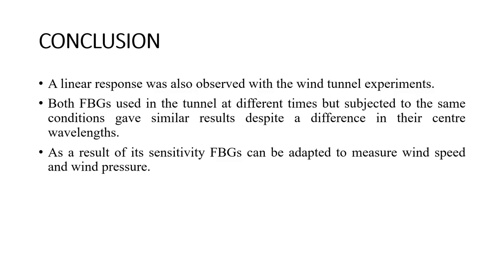So in concluding my presentation, we obtained a linear response with the wind tunnel experiment. Both FBGs used in the tunnel at different times were subjected to the same conditions and gave similar results, even despite a difference in their center wavelengths. So because of the sensitivity of the FBGs, they can be adapted to measure wind speed and wind pressure.